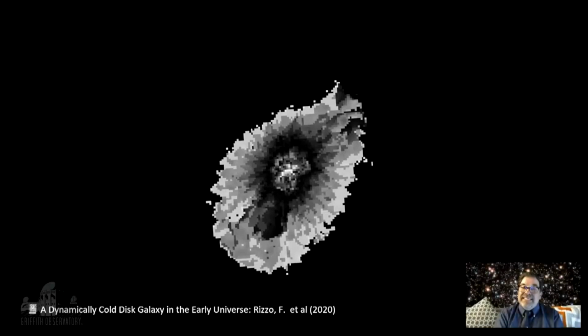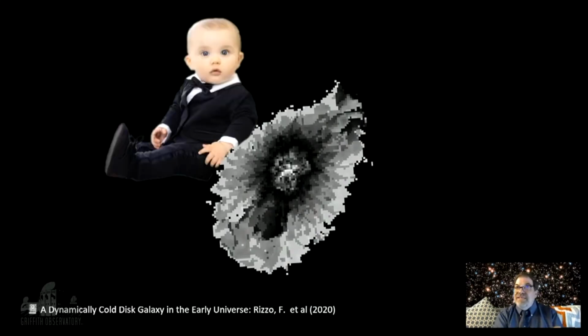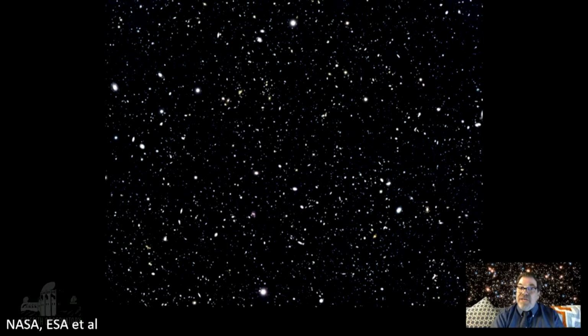Now I'm going to move forward in here in the interest of time. We've seen cold disks of gas in the very early universe, believe it or not. So we've seen sort of the makings of a baby galaxy. So these little baby galaxies are out there. The dark matter carries along the gas, brings it together, gets it dense enough, kicks off the star formation, and you can make a galaxy. And the shape of that galaxy is driven by how that gas falls in, how the stars fall in.